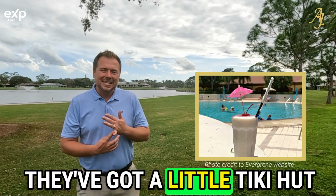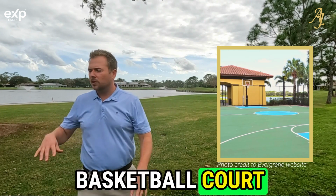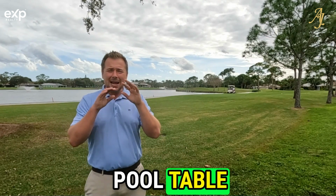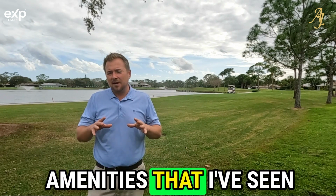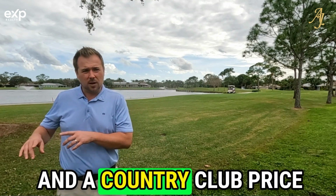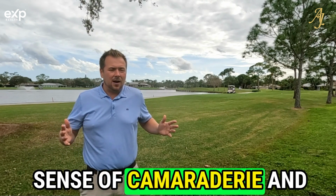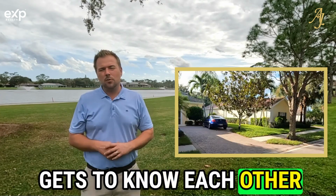They've got a little tiki hut where you can grab drinks and food. They've got a basketball court, couple spas, kids pool, resort style pool, gym, pool table. It is really an amazing clubhouse. It's some of the best amenities that I've seen in Palm Beach Gardens without a country club and a country club price tag, if that's something that you're looking for. And it really creates a sense of camaraderie and community when you're in there because everybody gets to know each other and it's really cool.